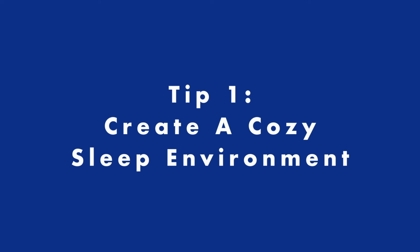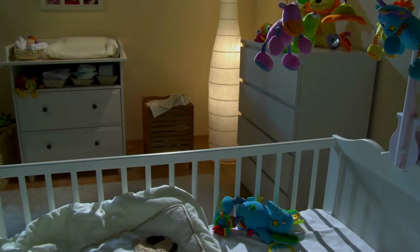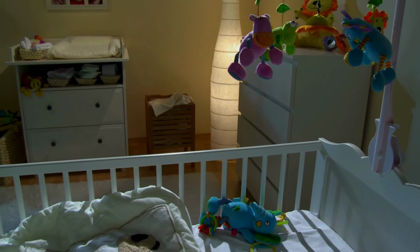The first thing I always address is the sleep environment. Newborns will sleep practically anywhere and in any situation. However, by the time your baby is 6 to 8 weeks of age, they are far more aware of the world around them and can become more easily distracted. This is when the sleep environment becomes especially important.